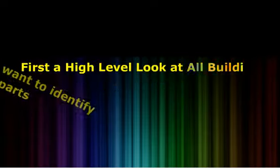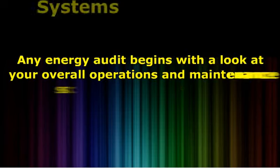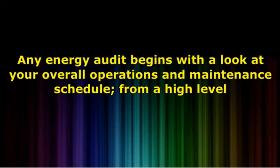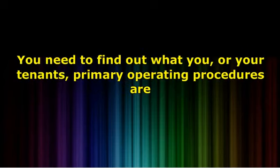1. First, a high-level look at all building systems. Any energy audit begins with a look at your overall operations and maintenance schedule. From a high level, all of your building systems need to be considered as a whole. Think about how the building is utilized, tenants' occupancy, and any seasonal requirements. You need to find out what you or your tenants' primary operating procedures are. Walk through and look at all of the systems that are in use.